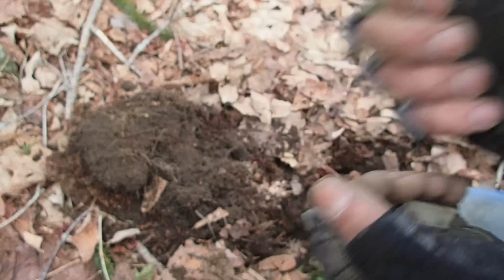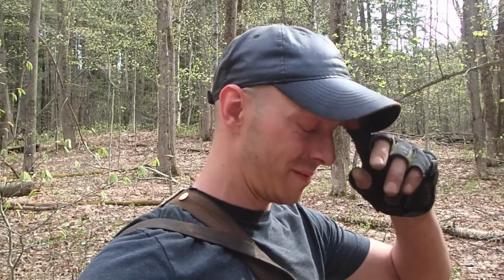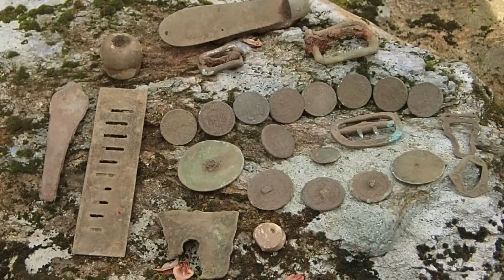Let's start packing up. All right, calling it a day. It ended up being beautiful out again. Right around the middle of the day, it started torrentially downpouring, and I panicked and moved down the mountain, and now it's beautiful. The finds are not as old as I was expecting today, but certainly not complaining.